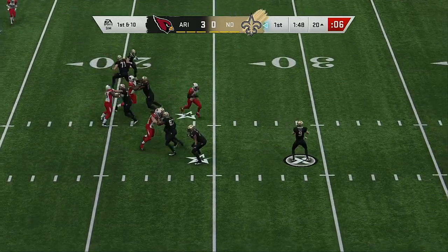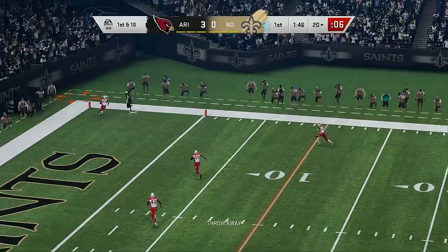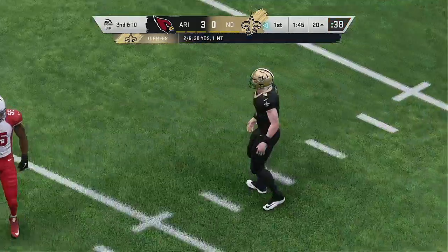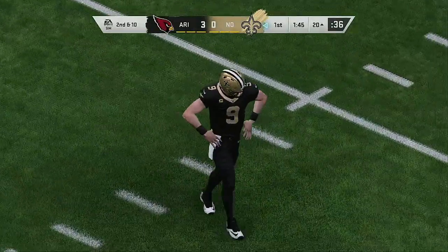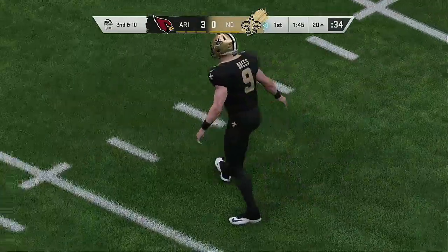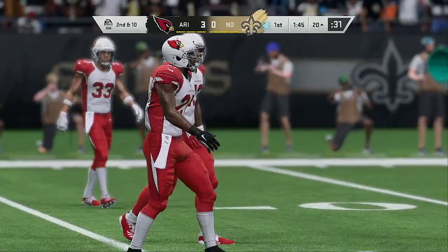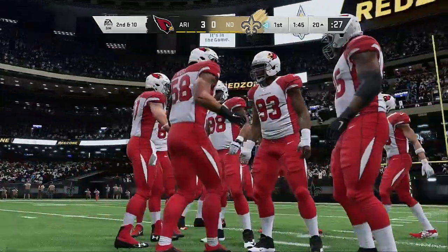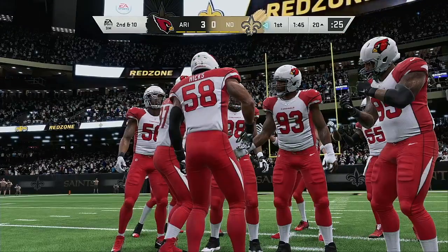First and 10 right at the 20. Now a throw to the end zone on first down, but it winds up incomplete. He had no options downfield there and just chucked it out of bounds. There was no one open. He was in the pocket. Where was the intentional grounding call? Oh, you wanted the flag. Of course I did. I'm a defensive guy.